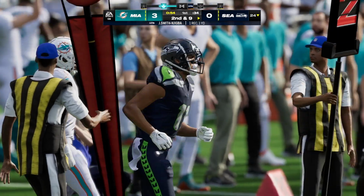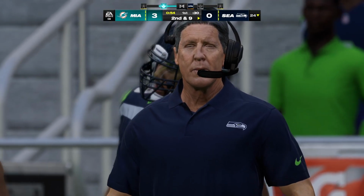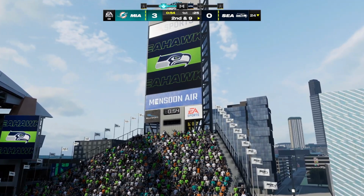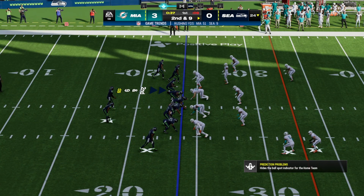They'll wind up getting just a yard out of it, and that will bring up second down. People worry about throwing the out route because often it can get jumped, and that can turn into either an incompletion or an interception. But not on that one. Everything came together, and he catches it and goes over the sideline.